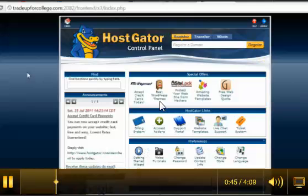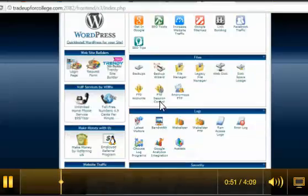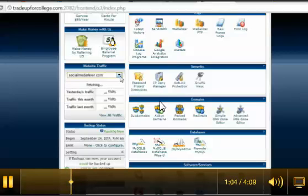Okay, so let's go back. You are at your cPanel. And what you're going to want to do, we're going to install WordPress now. So you're going to scroll down here until you find website traffic, and your website's going to be named right here. Now, as I said, I have several websites. I'm going to choose the one that I'm going to use for our demonstration.